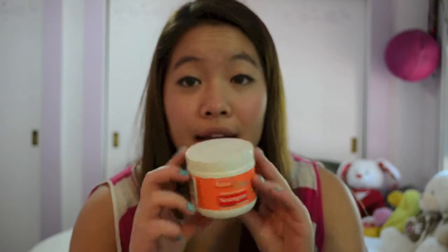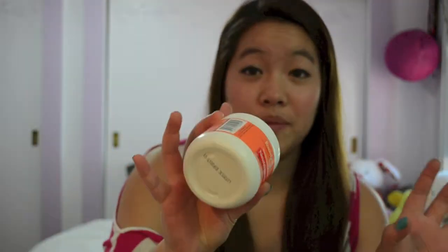Okay. So, first thing I got is actually a repurchased item, and it's my Neutrogena Rapid Clear Treatment Pads. They're just these little pads that you put on your pimples before you go to sleep, and oh my god, it works like a miracle. I would totally recommend it, and it's like $7.